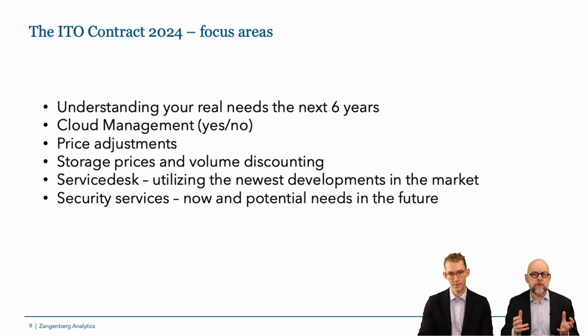The same is true for service desk. There's a lot of things going on in that market. You need to utilize the newest developments in order to get the right price, but also in order to modernize the way you look at this area. And then, of course, security services now and potential needs in the future. It's important that you understand what the market can offer and where you should put your focus. And we will give you some insights to that.